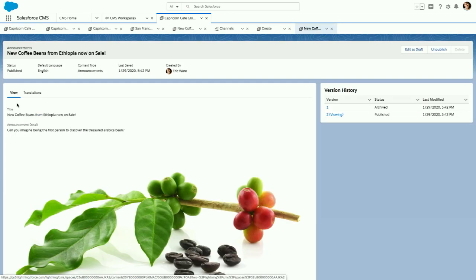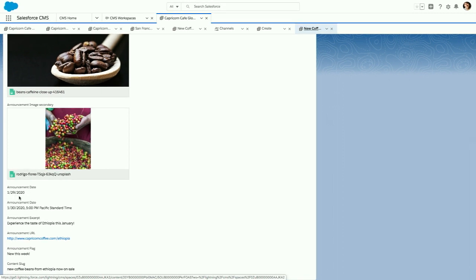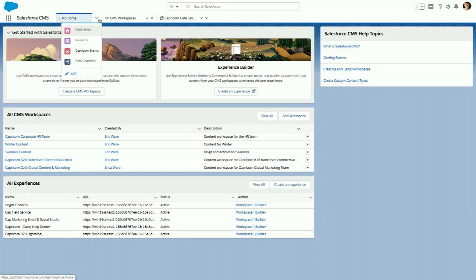I've created here a sample piece of content using some of these fields. And you can see that it validates and makes sure that I'm entering an accurate date format as well as a URL. Now, not only can I do that, but my content is also searchable now. So let's actually show you how that's done.